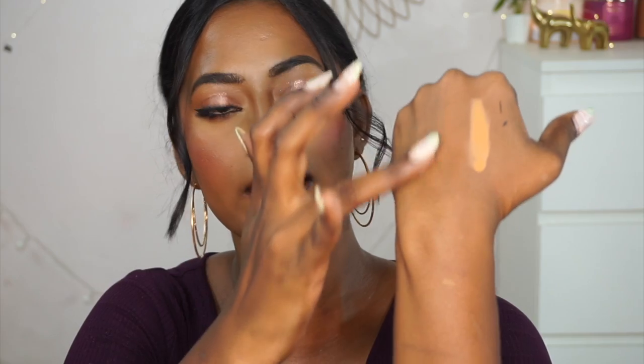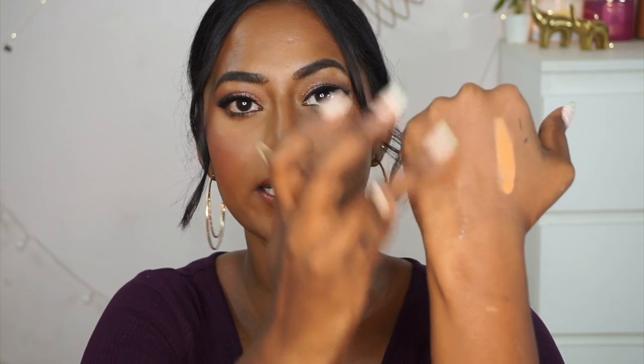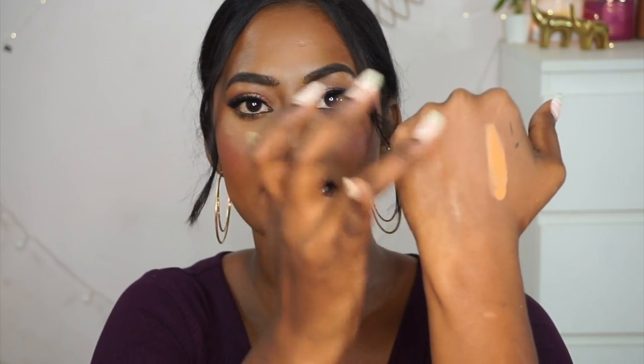Like I said, it's like a milky white primer. Feels very soft and liquidy and just blends into nothing. It doesn't have any tint whatsoever and it just dries very quickly as well and sets to a very matte finish.